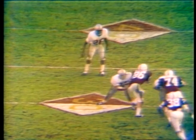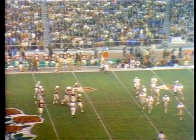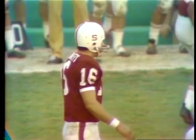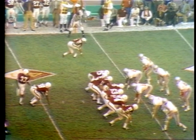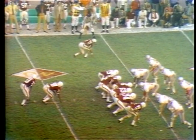And here's Moore coming off the line of scrimmage, not getting much, no one bothering him at the line of scrimmage. Number 3, Mike Sensabaugh, driving him out of bounds. Woody Hayes said, we may be playing against the finest passer to ever play in a Rose Bowl. Woody knew what he was talking about. First down, Stanford on the Ohio State 36.